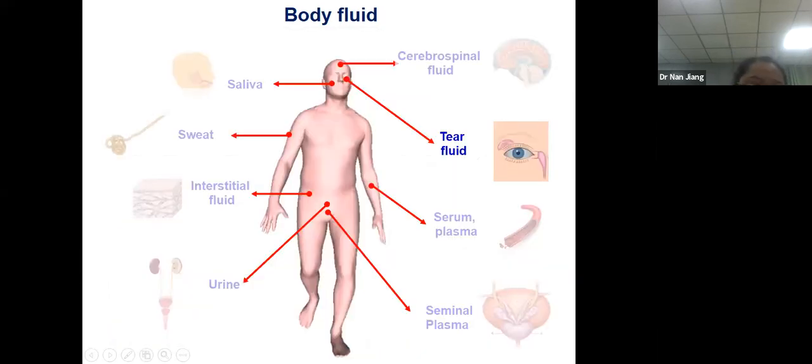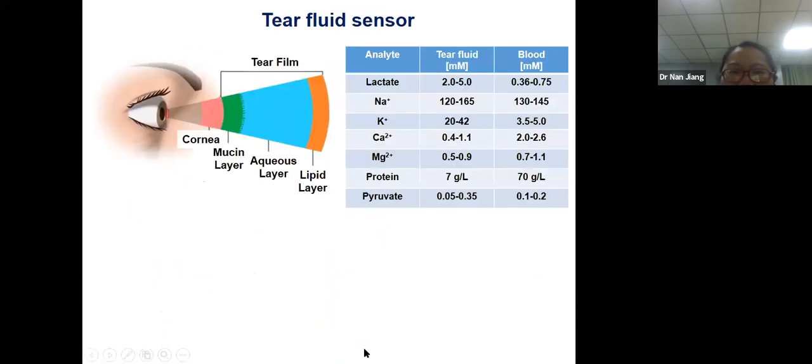So here I will introduce several examples of developed optical sensors based on the body fluid. I will introduce the tear fluid based sensors at the beginning. The tear film comprises basically three layers: mucin layers, aqueous layers, and lipid layers, to clean and to lubricate the eyes.